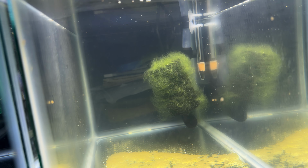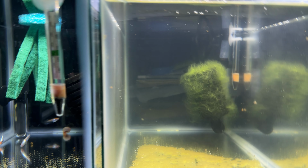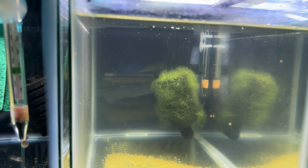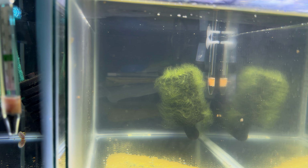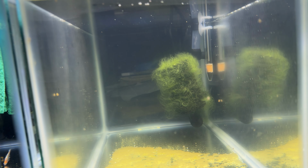Alright, let me move over here to the right. Again, an empty tank over here. I like keeping empty tanks that are living. I have the aeration going, just a sponge filter. And I have Ramshorn snails, and there's life over here, this infusoria. So whenever I need some infusoria, I just collect from over here. This tank is heated. This tank is not.